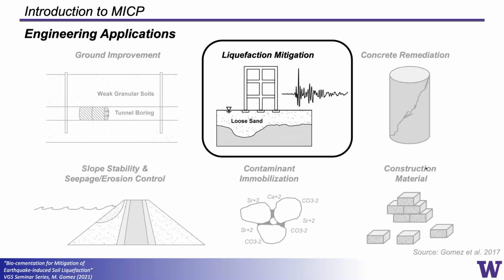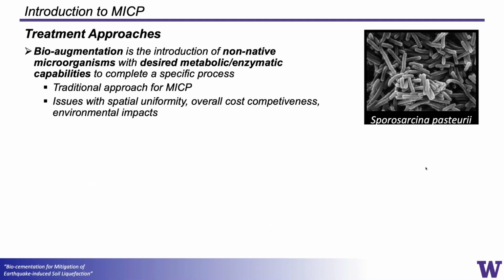Really, our focus has been on strictly liquefaction mitigation, and I'm excited to talk through both the process and some of the results related to that today. In terms of the treatment approaches, it really can be done in a variety of different ways. The traditional approach is what's referred to as bio-augmentation. That's the introduction of non-native microorganisms with desired metabolic or enzymatic capabilities.